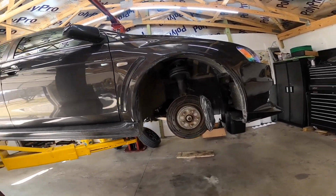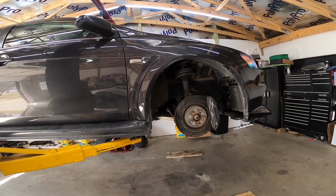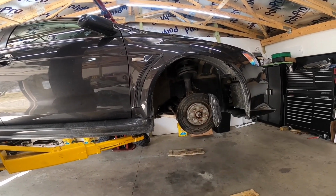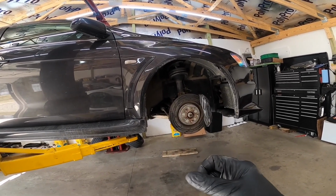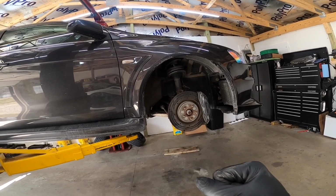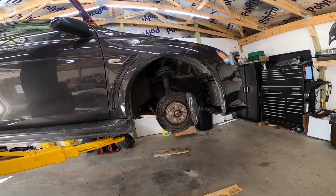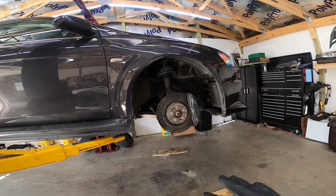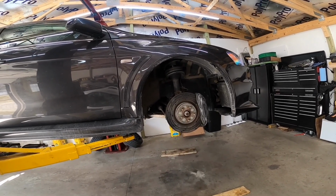So let's get into that now. I'm gonna put it up in the air and try to free up the front two jam nuts. If I can do that and move the inner tie rod in and out, then I think we should be good to go. I'll just keep them loose for the alignment tech, so that he can get in there and do his job the correct way. So let's get to that now, right?